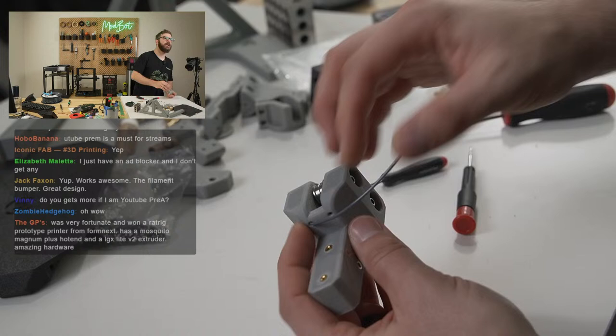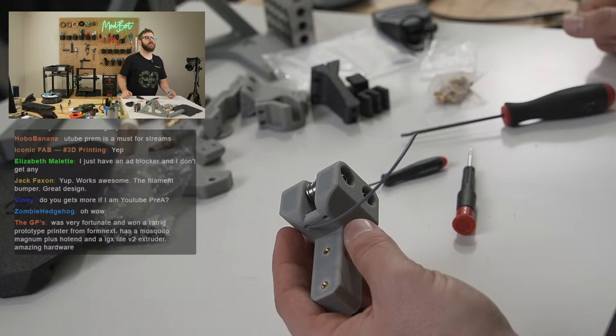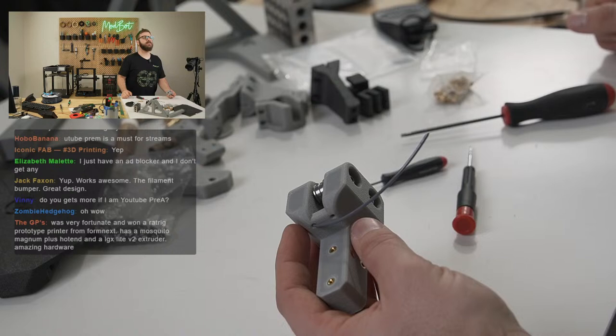I just have an ad blocker and I don't get any. That works awesome. The filament bumper, great design. Do you get more if I'm YouTube Premium?